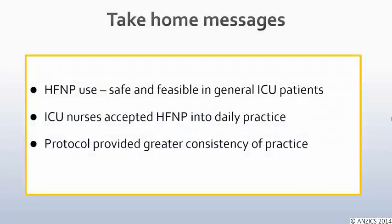We established that the use of high-flow nasal prongs for all ICU patients is safe and feasible. ICU nurses have changed practice in this area quite easily. There is now, though, greater consistency of practice across our ICU, and this has influenced the practice across the wider hospital at the Austin.